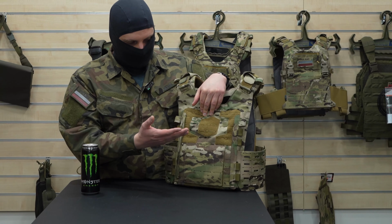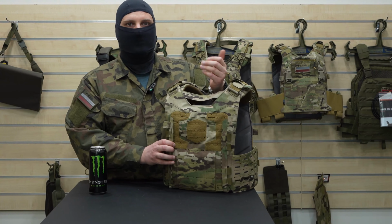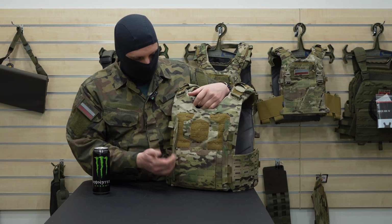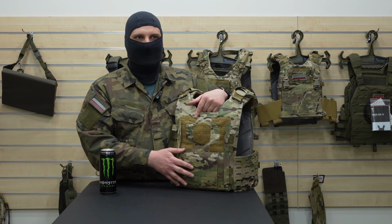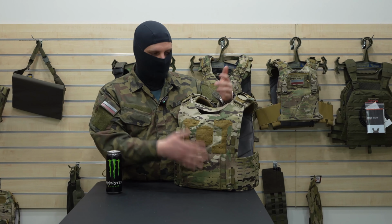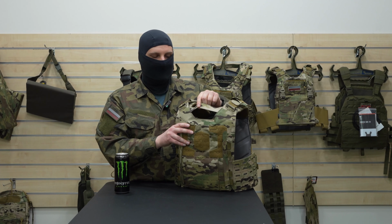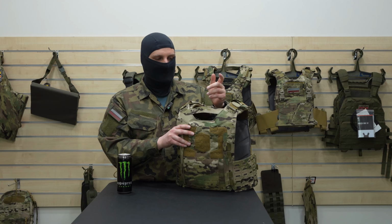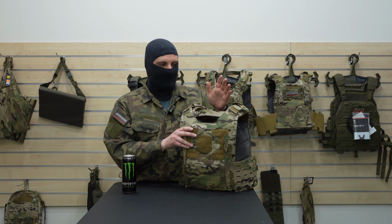You can also obviously use PALS webbing here. Good thing, because some manufacturers just give you zippered panels, and you have to buy them separately. In this case, you don't. You can just use pouches or mount a flat pack or something like that. Then we have a carry handle. This is not a drag handle, but generally I don't really like drag handles on plate carriers.